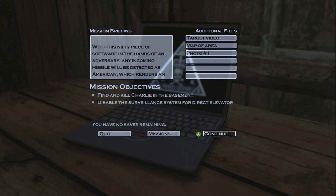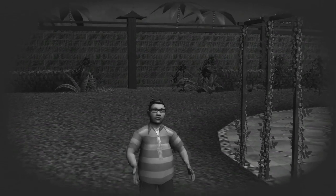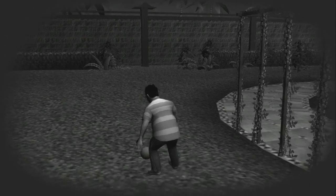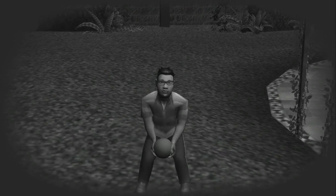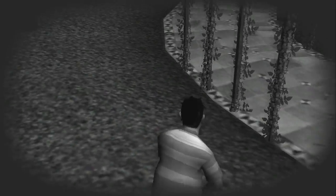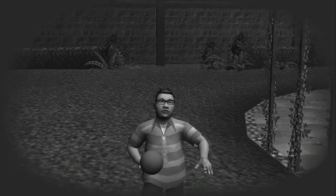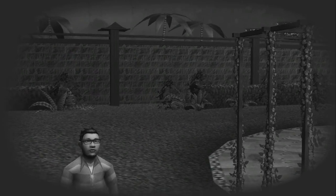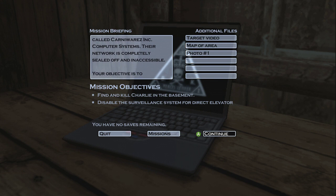With this nifty piece of software in the hands of an adversary, any incoming missile would be detected as American, which renders an otherwise clever missile shield worthless. Our client wants to retrieve this piece of code and exterminate Charlie Sijan and all records of this code. He's running his business under cover of a company called Kariwares Incorporated Computer Systems. Their network is completely sealed off and inaccessible.